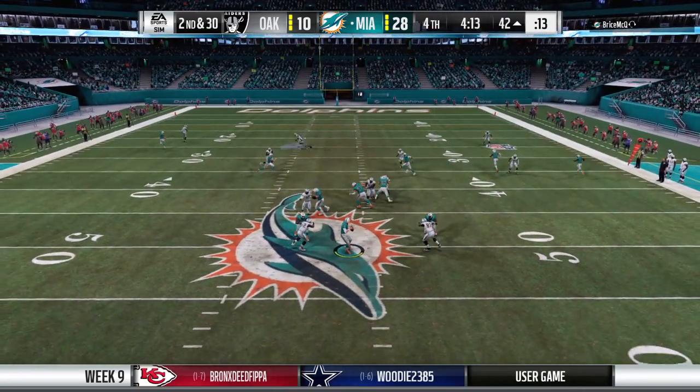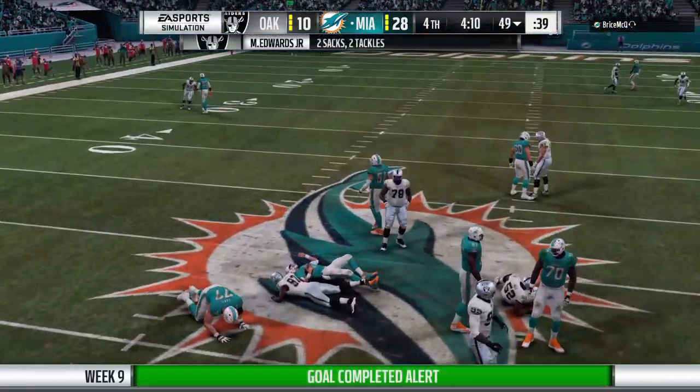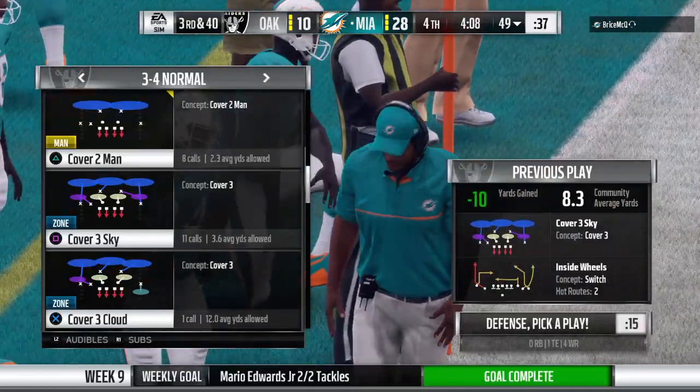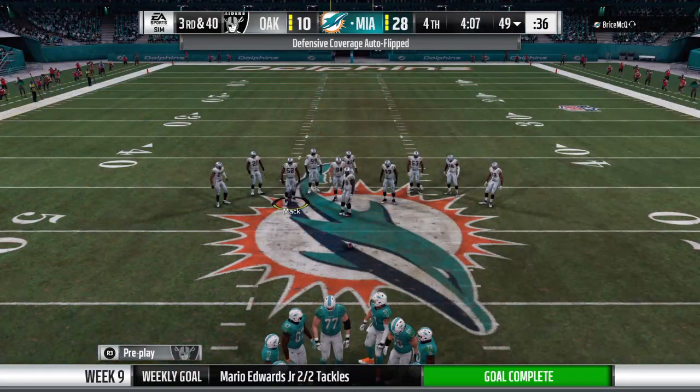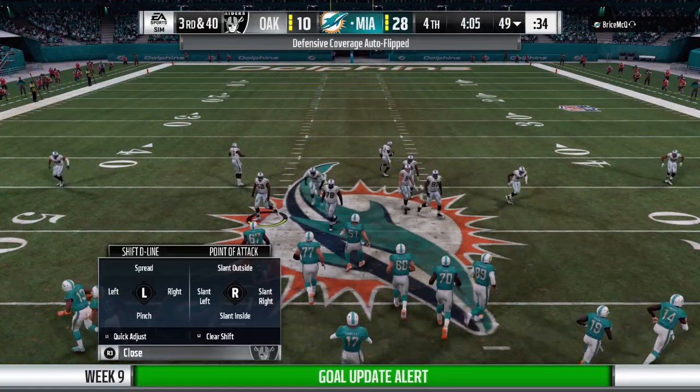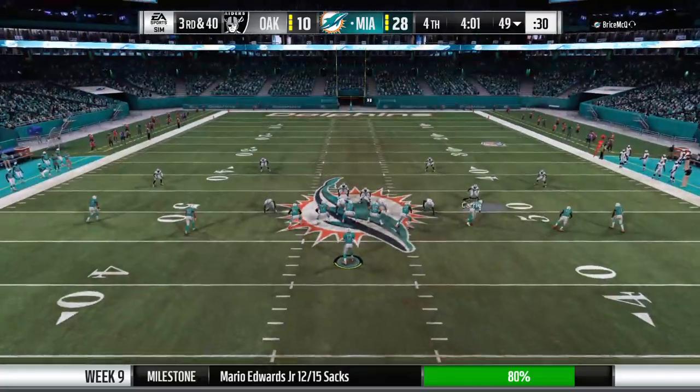A shotgun snap for Tannehill. He fights him off, but now he's swallowed up and taken down. Mario Edwards in there to get him, and that's sack number 12 for him on the year. Needs something from deep in the bag of tricks here after first and second down went backwards. It's third and very long.